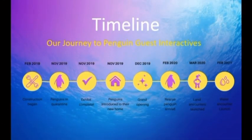Okay guys, we are now going to look at our timeline. This timeline really demonstrates the individual journey that we went on here at Sea Life Sunshine Coast. But there are a couple of things that I want to highlight to you all. As you can see, November 2019 was a pretty big month for us here. The penguins had been introduced to their new home. And 3 months on from that was when we launched our product of Land Guest Interactives. And then it was 11 months after that is when we introduced our in-water guest interactives, a product like no other around the world.